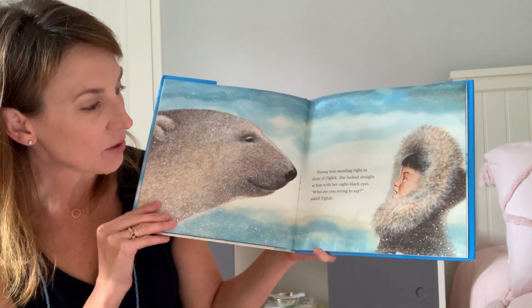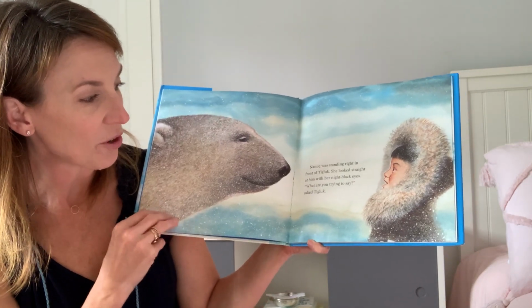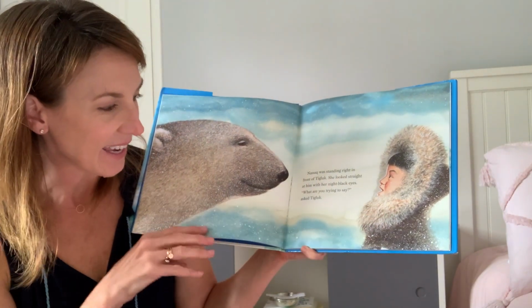Nanook was standing right in front of Tiglook. She looked straight at him with her night black eyes. "What are you trying to say?" asked Tiglook.